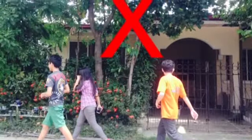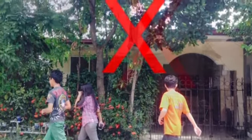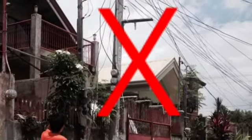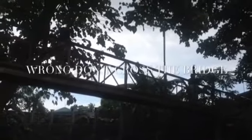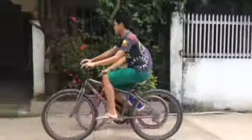If you are outdoors, move to an open area. Stay away from trees, posts, power lines, and structures. Don't attempt to cross bridges, underpasses, tunnels, and flyovers. If you are outdoors and riding a vehicle like a bicycle, stop and go quickly to an open area.